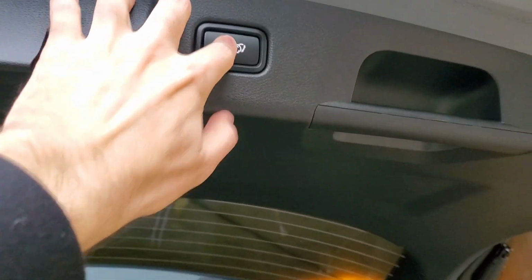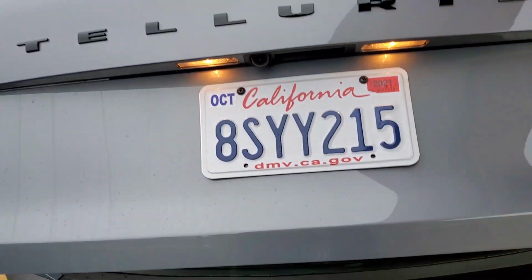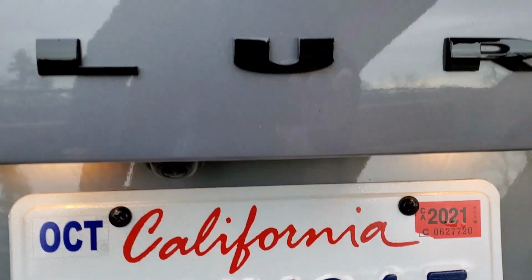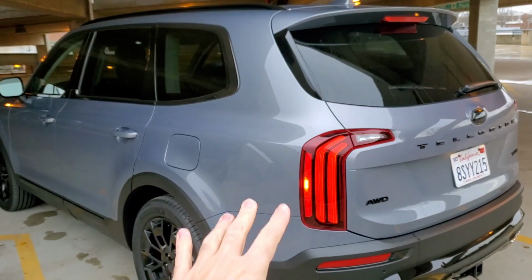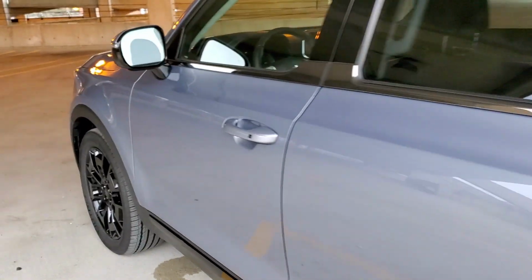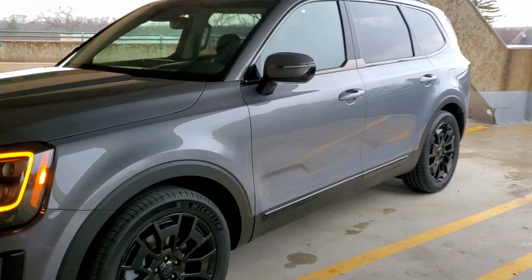It is a power operated tailgate. You can also adjust the height of it as well if you care to. Rear backup camera is right there, sits above the license plate. Once again, the side profile and quarter rear, very good. Definitely like it. So there we have the exterior of the KIA Telluride.